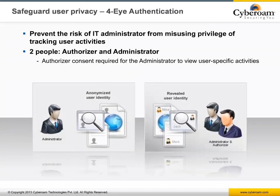To protect against elevated access control privileges, Cyberoam supports 4-eyes authentication that requires 2 credentials, one from the administrator and another from the authorizer, to view user logs and reports. This prevents the administrators from tracking any user's activities.